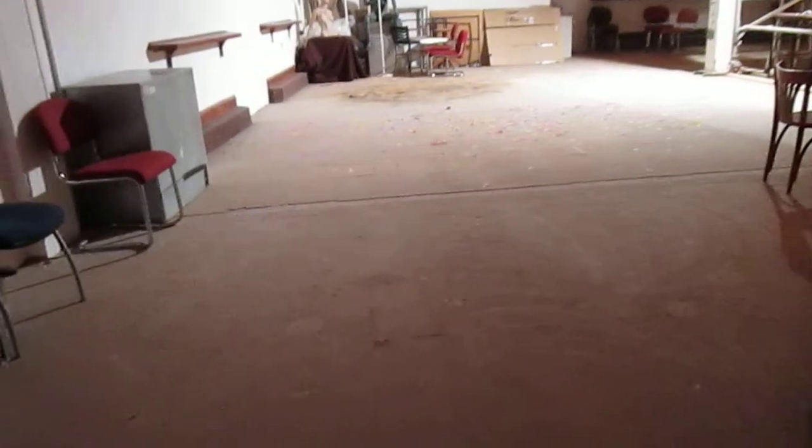It should be quite good. Fantastic. The plan is to build a mezzanine floor all the way around the edge, so we've got two levels. We've got stalls down the bottom and stalls at the top, and the big space is open in the middle. Wow.